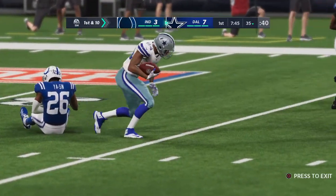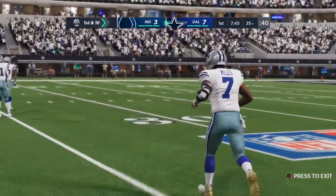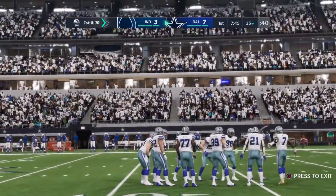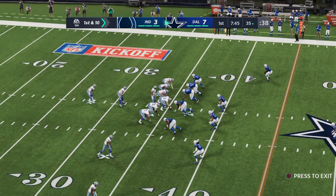This will be a 41-yard punt, 3 on the return. And the Cowboys will take over the football with a 1st and 10. Second drive forthcoming here for the Dallas Cowboys. They were successful last time finding the end zone on their opening drive of the season. And they'll get another shot here with a 1st and 10.